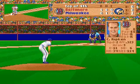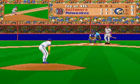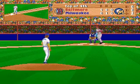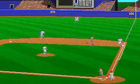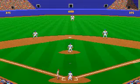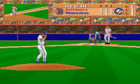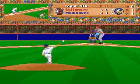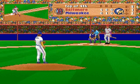Up at bat, number 8, the shortstop, batting 323. He's 1-for-1. The pitch. Fouled to right. The score is 5-0. There are two outs here in the top of the fourth, with a runner at first.